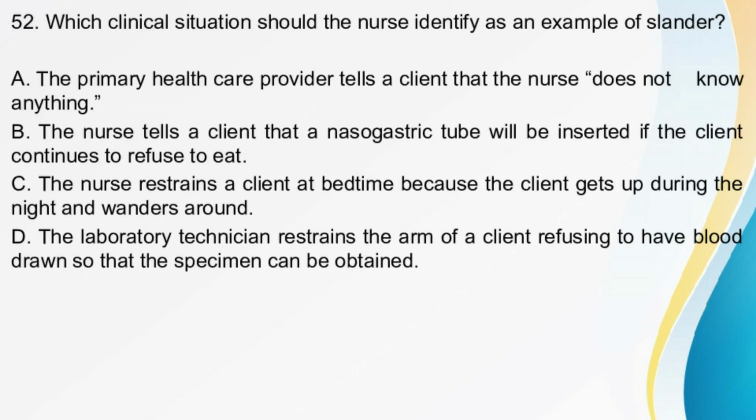Question number 52. Which clinical situation should the nurse identify as an example of slander? A. The primary healthcare provider tells a client that the nurse does not know anything. B. The nurse tells a client that a nasogastric tube will be inserted if the client continues to refuse to eat. C. The nurse restrains a client at bedtime because the client gets up during the night and wanders around. D. The laboratory technician restrains the arm of a client refusing to have blood drawn so that the specimen can be obtained.